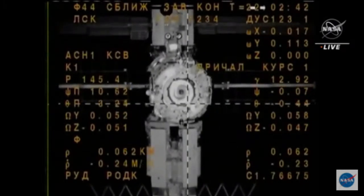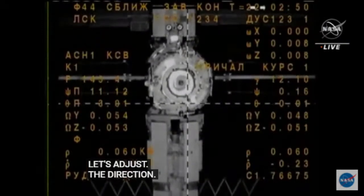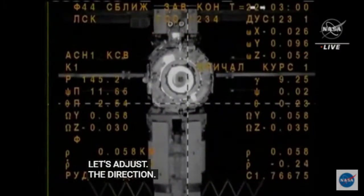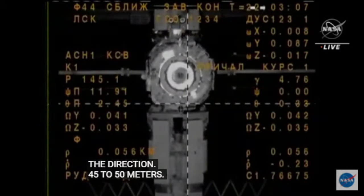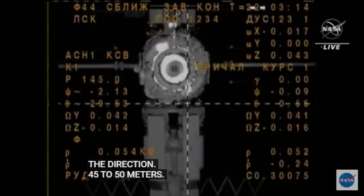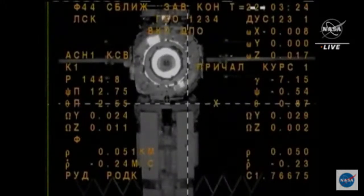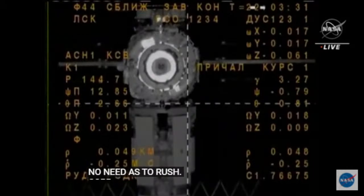Okay, let's adjust the course direction. Range is 60 meters. 3 squares along the docking port, and the range is approximately 45 meters. 45 to 50 meters. Moving slowly. There is no need to rush. Correct, and we'll perform station keeping. Range now less than 50 meters.